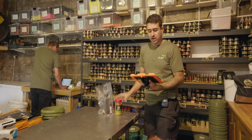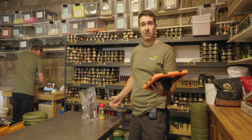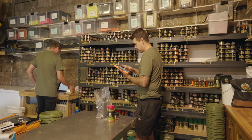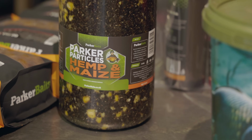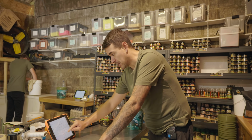And then the joy of using iPads now, from when we were on paper and computer, is I can grab the iPad and go around the room, which stops me coming backwards and forwards to look for every different item each time. Right, so that's the full order. All I've done now is I'll flip that through, make sure everything's checked.